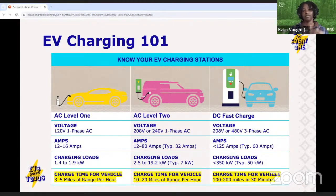However, if you want something a little faster or drive more than 40 miles a day, there are level 2 chargers available, which is the middle one there. Level 2 uses more electricity and charges the vehicle much faster, and you get approximately 10 to 20 miles per hour. They usually plug into 240 volt outlets that are typically used for laundry dryers. So if looking to install a level 2 charger at your home, an electrician would be needed to install, and you may even have to upgrade your electrical panel to accommodate the charger. This can be a costly process.